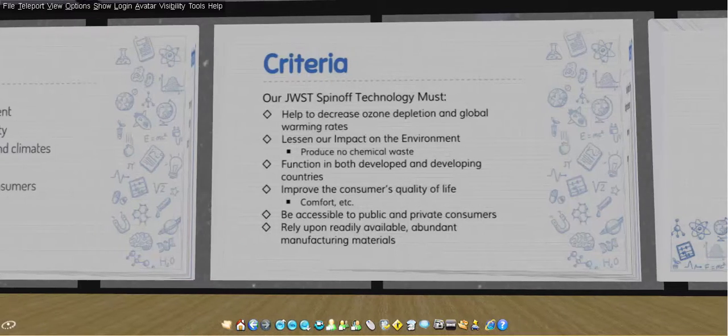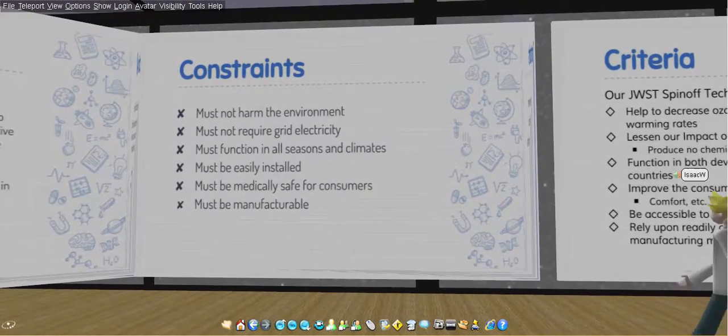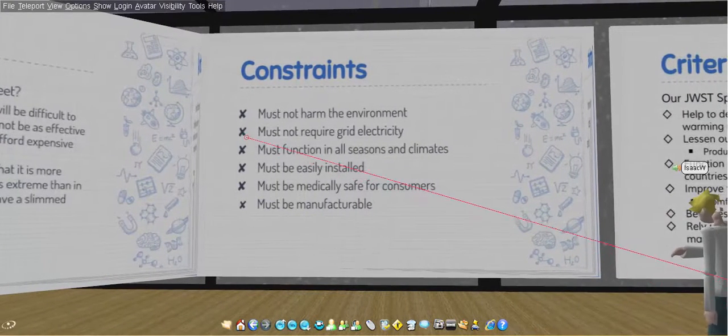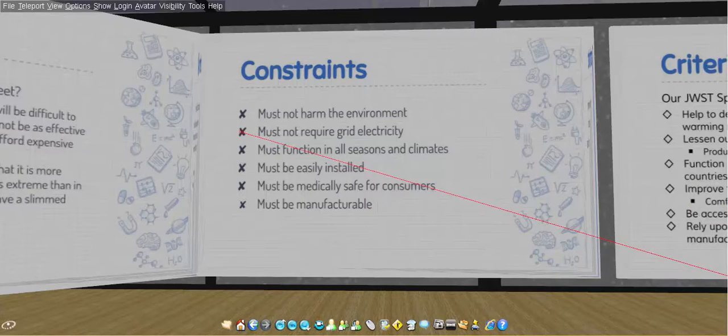Some constraints that we were faced with while doing this project were, again, it cannot harm the environment. It cannot rely on electricity because electricity is not a resource that countries all over the world have. So we want to make it accessible to everyone. It has to be easy to install and it has to be safe for consumers.